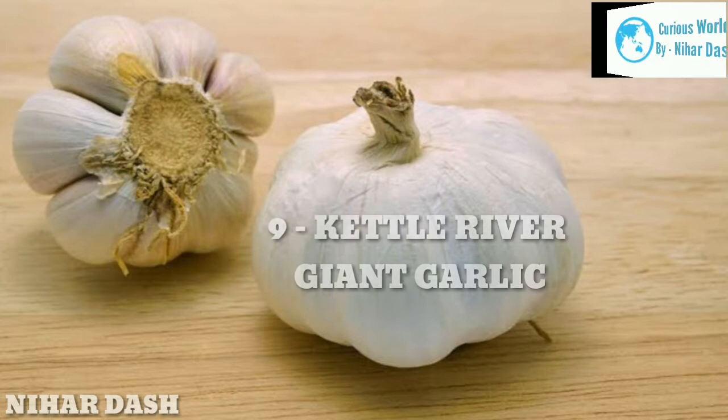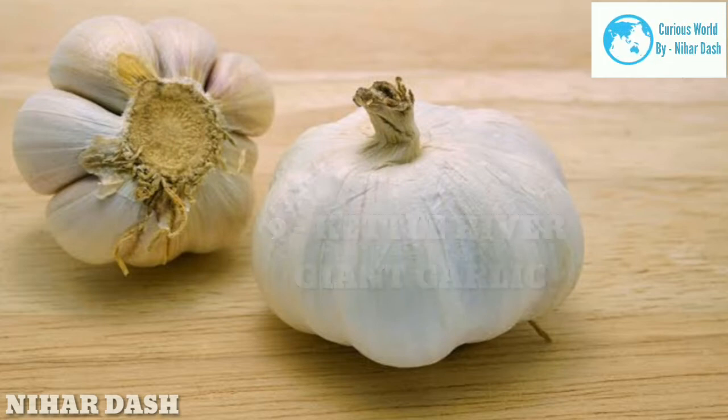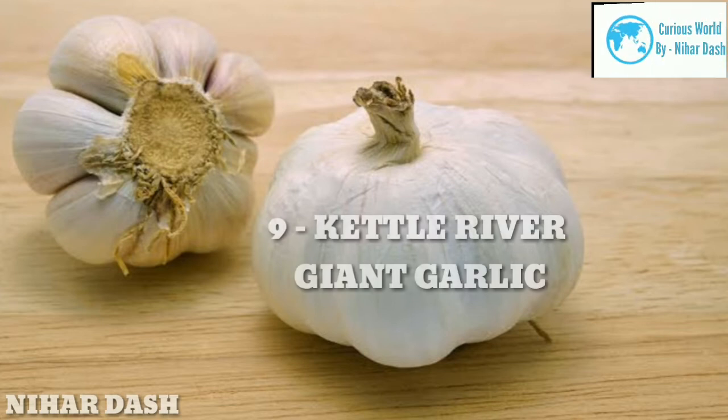9. Kettle River Giant garlic. The Kettle River Giant garlic came from the artichoke types and is capable of producing large garlic bulbs. Some bulbs could reach up to 4 inches in diameter.